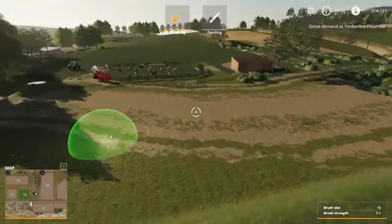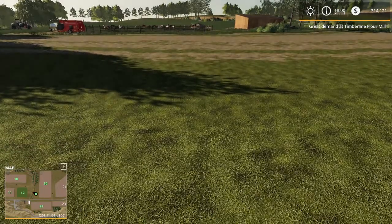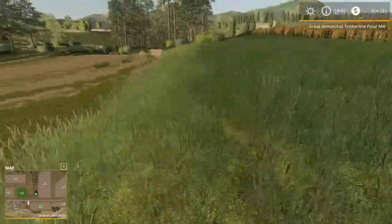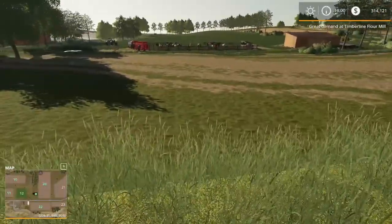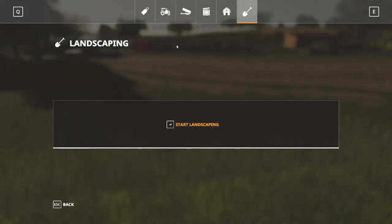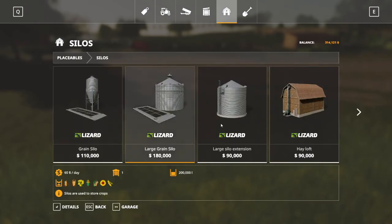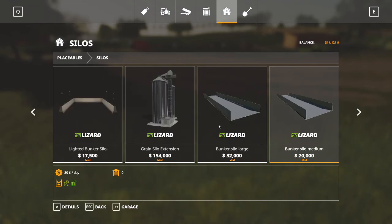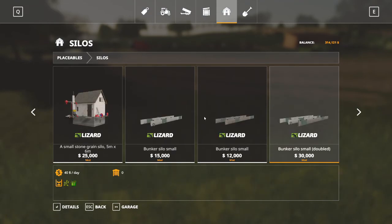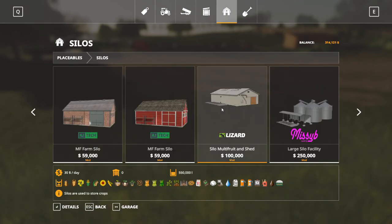Now, the question is, is that going to be big enough for the building that I want? That's a big drop. We will do some serious smoothing there. So, what I want to do is move our silo. That's my goal here. I found a nice one. It's not overly priced for what it is. I mean, it's $100,000. But this one here, it's a multi-fruit shed.